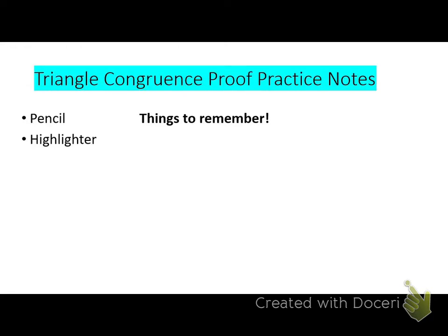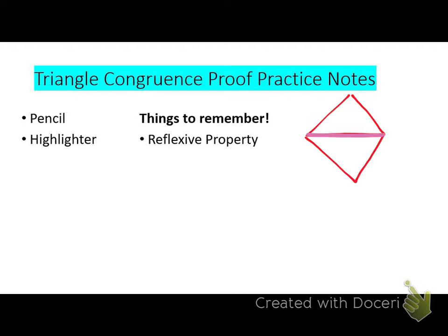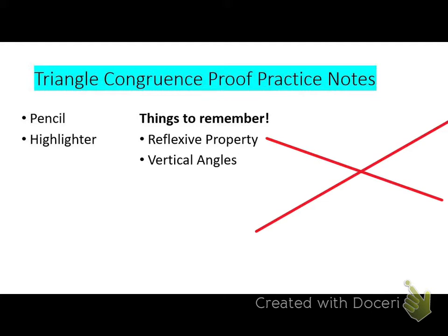Triangle congruence, there are 5 theorems, and they deal with sides being congruent to sides and angles congruent to angles. Some things to remember won't be marked congruent, but you can understand and mark them congruent. The reflexive property: when you have 2 triangles that share a side, that side is not going to be marked congruent on the triangles because it's understood that a side is congruent to itself, so you can mark that for yourself. Vertical angles will also not be marked congruent. Vertical angles are formed by 2 straight lines. They are across from each other. They're understood to be congruent. They will not be marked congruent in 2 triangles, but you can mark them because we know they're congruent.